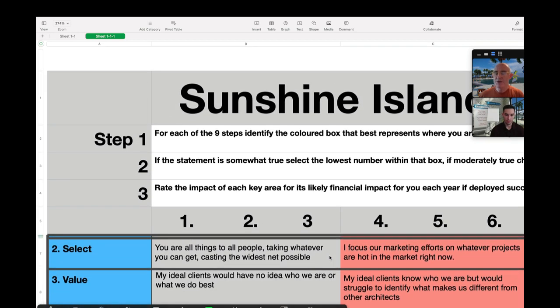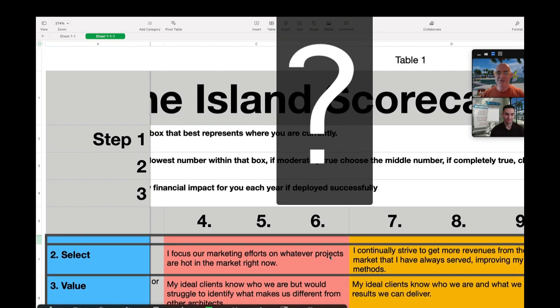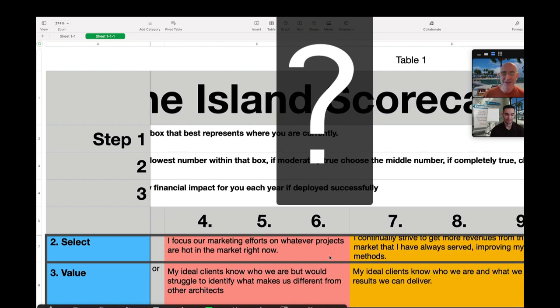Okay, next question is around select, and this is about niches and focusing on a particular type of client and project that you want to win. Okay, which of these questions is most true for you, Christian? You are all things to all people, taking whatever you can get, casting the net as wide as possible. Right? No project is bad. No project is too small. The client is always right.